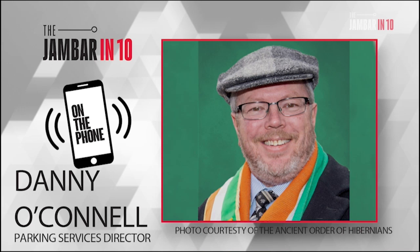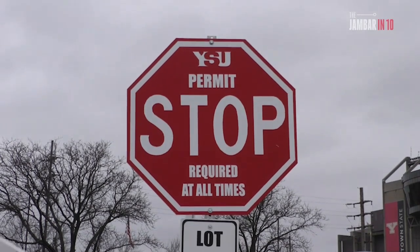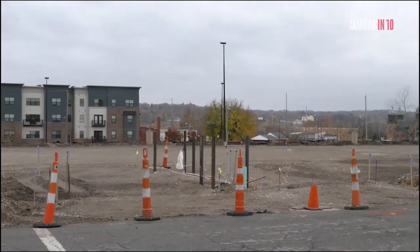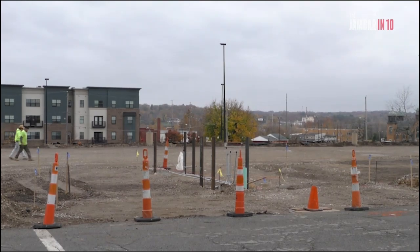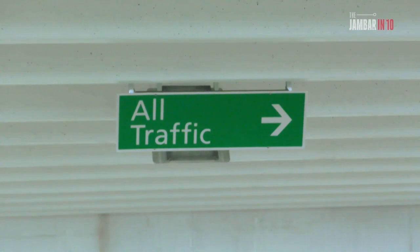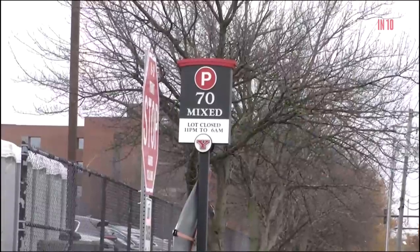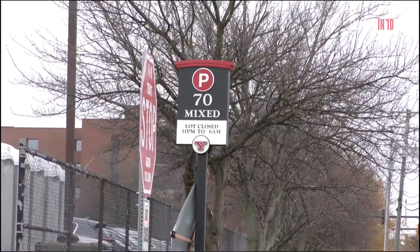One, we don't need it. But two, a parking garage is very expensive. You figure for a parking garage today, approximately $35,000 for one parking spot. And so, to put it into perspective, it would cost us more to build a parking garage, depending on the spaces, than it did to build Williamson.